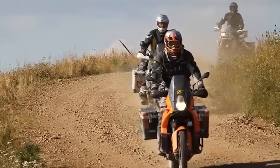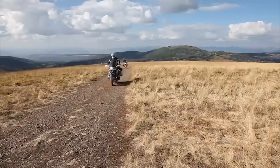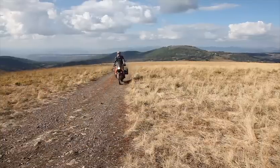Again, Utah is showing its diversity. Ascending Heber Mountain Overlook and beyond, we're all amazed at the serene riding and beauty of northern Utah.